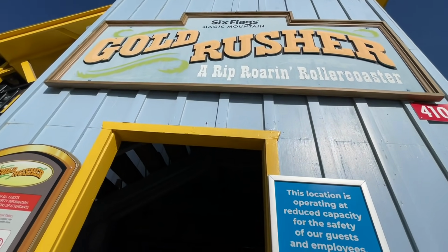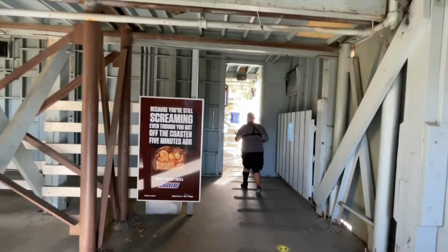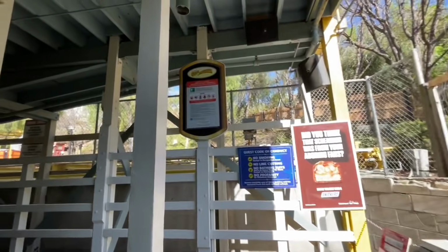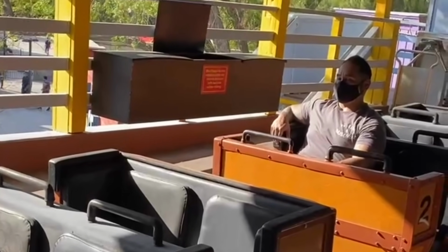We're about to go ride number 2, Gold Rusher. Chris doesn't want to do it, but this is like the OG ride. This ride's been here for a long time. It's history. A lot of history in the making over here. Project is complete. Station stand clear. All clear.